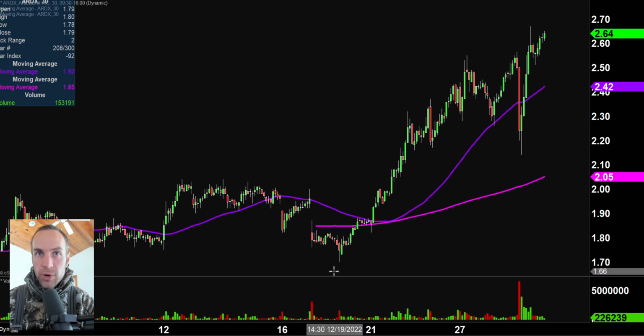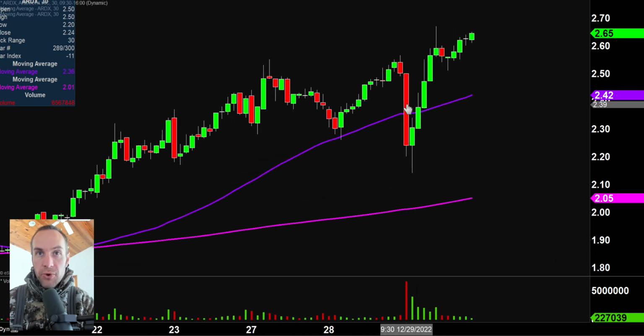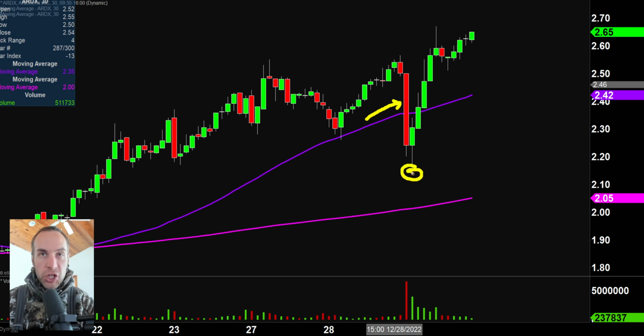Next one here, ARDX, crazy day here, but maybe not as crazy as what it looks like when you consider that the overall trend has been very, very bullish. Nonetheless, I mean, just got to go through today. The opening 30 minutes, an absolute train wreck. Huge red candle, but after that, in the next 30-minute candle dropping to a low right there, it's like the bull said, hey, just kidding, and then roared all the way back upwards. So crazy day here.